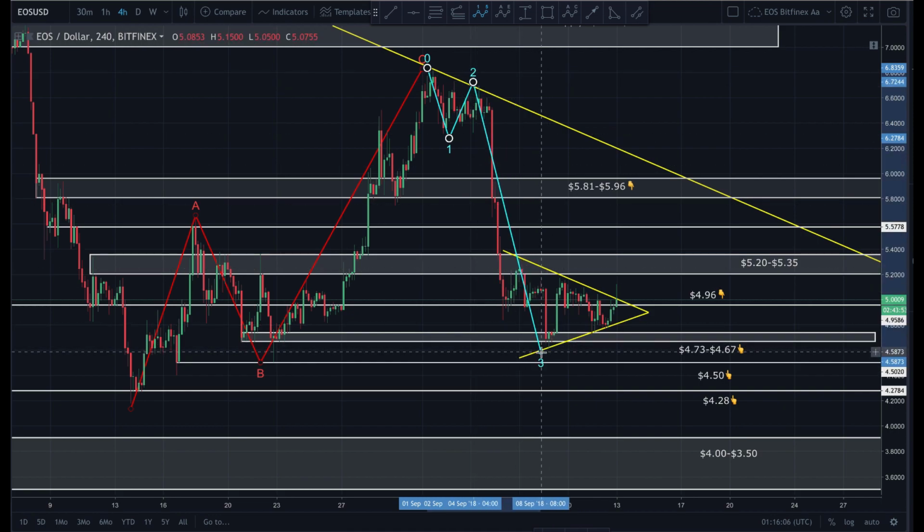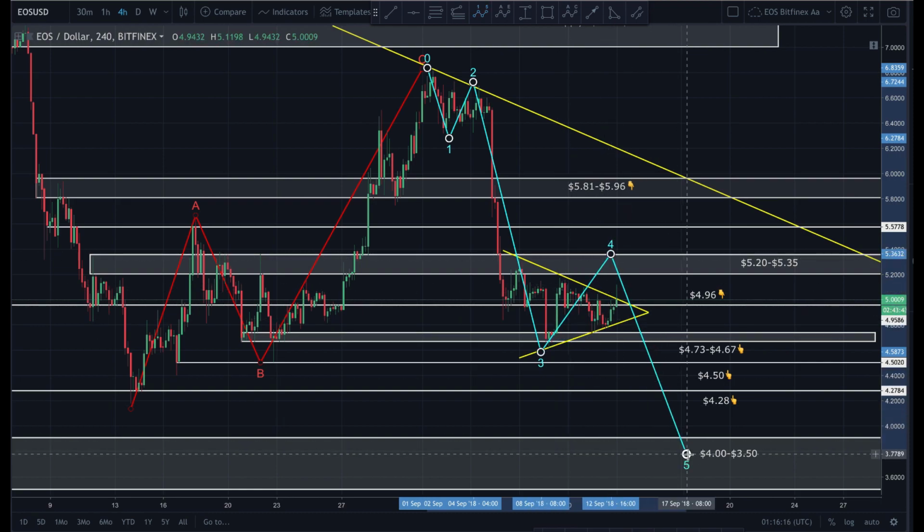And now, of course, this would be the 4 somewhere in here. Possibly we might be looking at an A, B, back down for the C to complete the 4, and then back down for the 5. That's a very plausible count, guys. I'm not saying that's going to happen. I'm just saying this is something that we need to be extremely aware of.